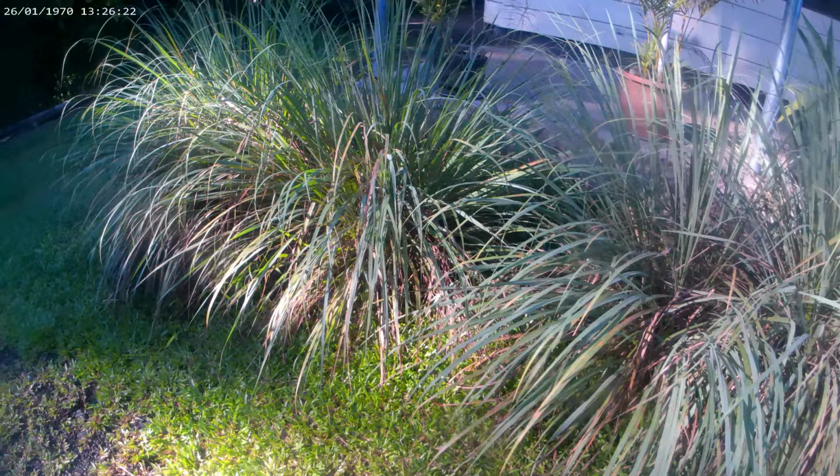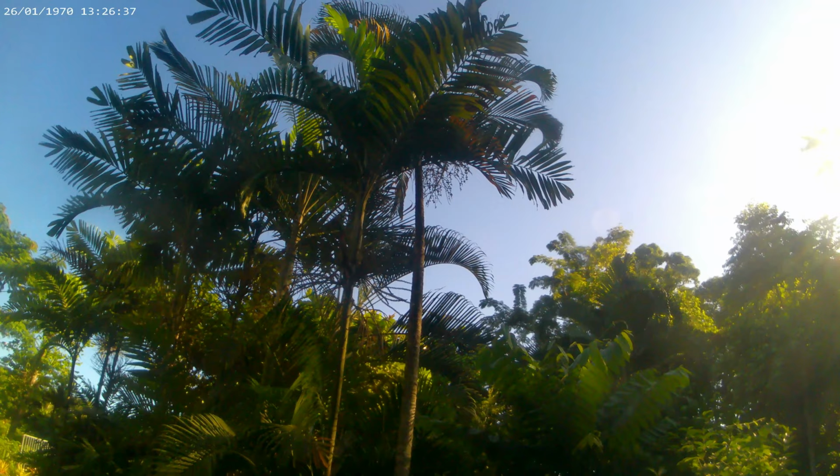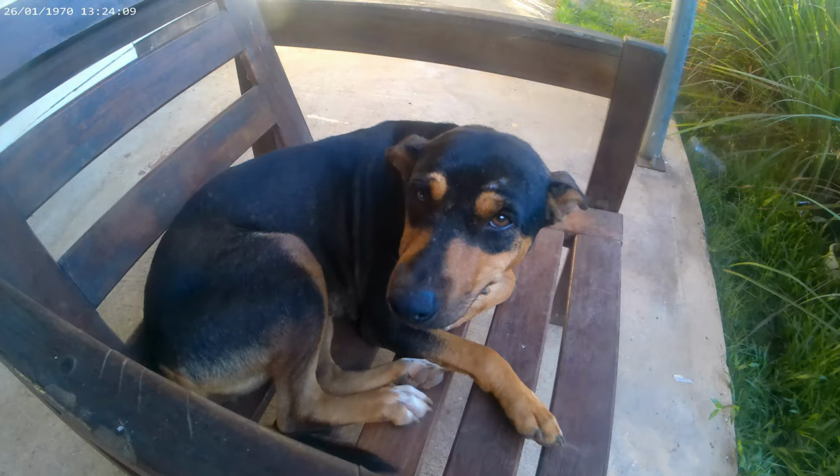We have grown some different plants, so now we have lemongrass at the front where we can make lemongrass tea from. My auntie has started to grow some native Samoan plants that she will be selling. This is our beautiful dog. Hello, lady. She is so cute.